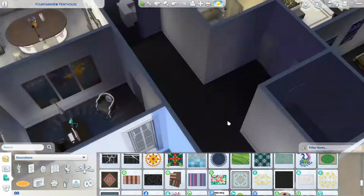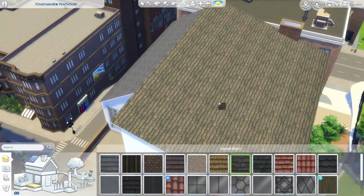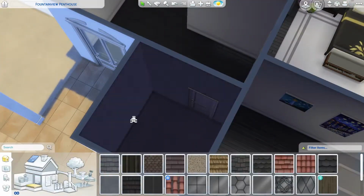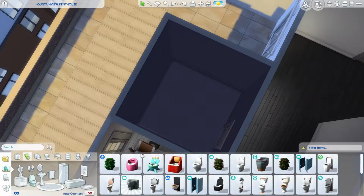I do end up making that hallway smaller because I thought it was just way too big, and then I didn't want to bother with the roof, so I just made a little overhang, which I thought was fine. Just putting out a different roof texture. I liked the lighter one. But I didn't want to just use the default roof because it does kind of look unfinished, and I'm like, meh, nobody really likes the default roof.